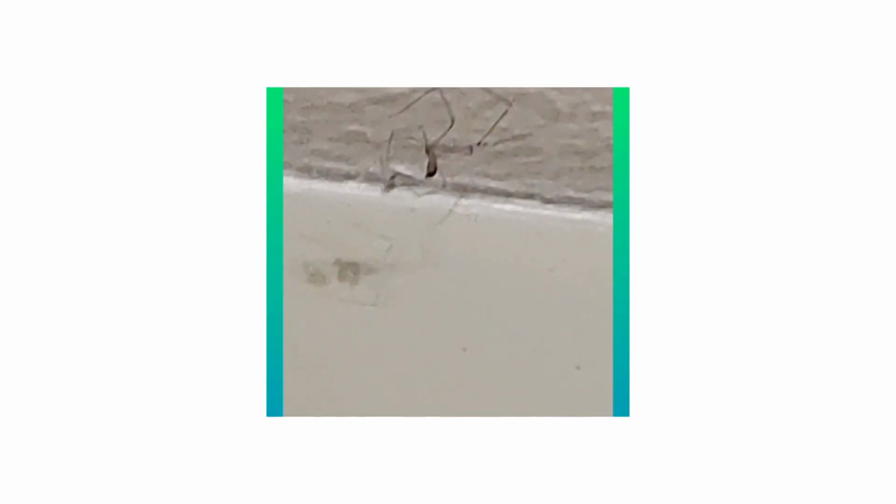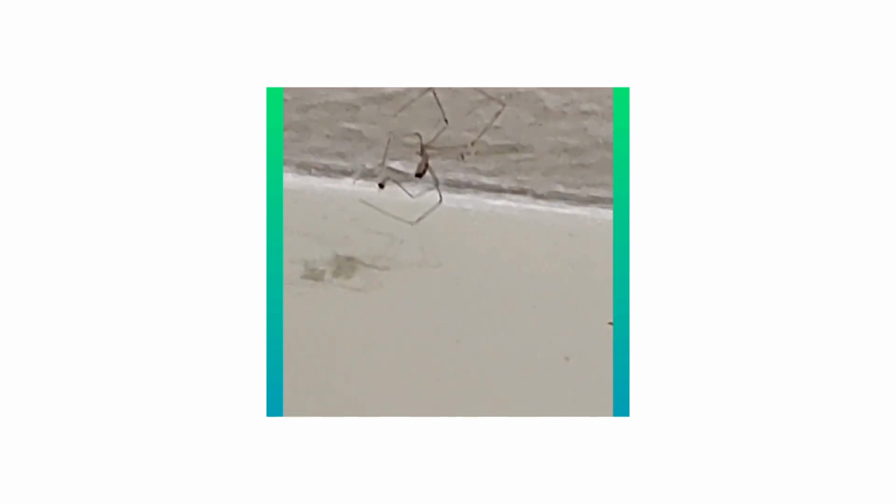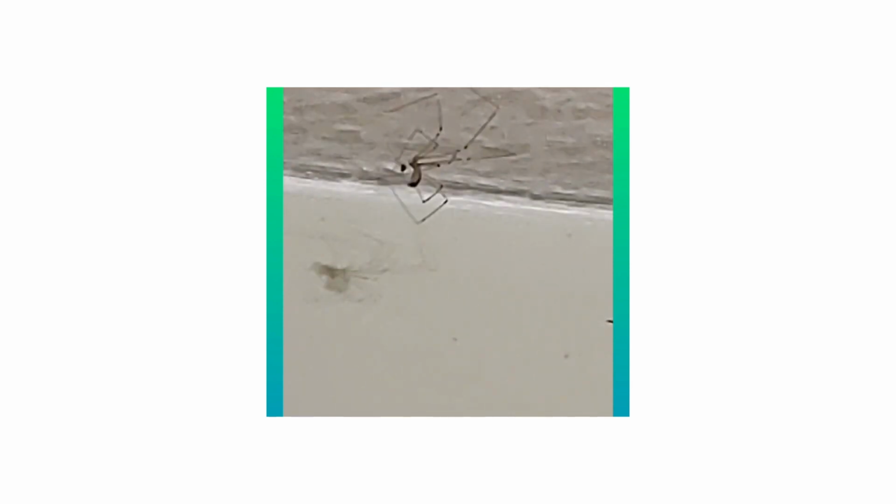Here is a live spider. It must like the hot shot fogger, because it sure hasn't slowed it down. But yeah, I found others. I found insects, and I just can't see it being worth anything. Maybe the regular kind is okay, but the unscented, no. I wouldn't buy it again.